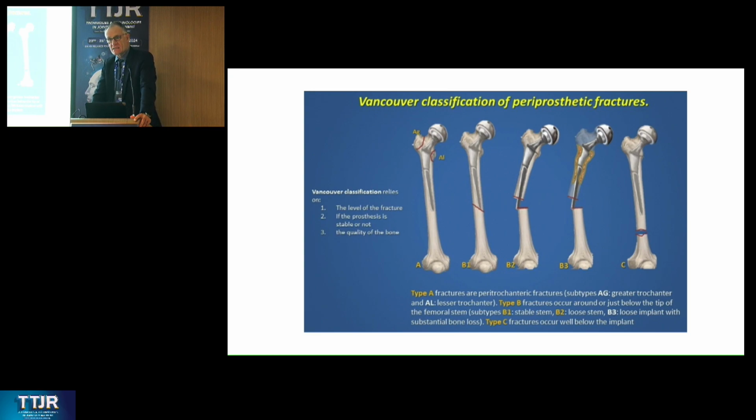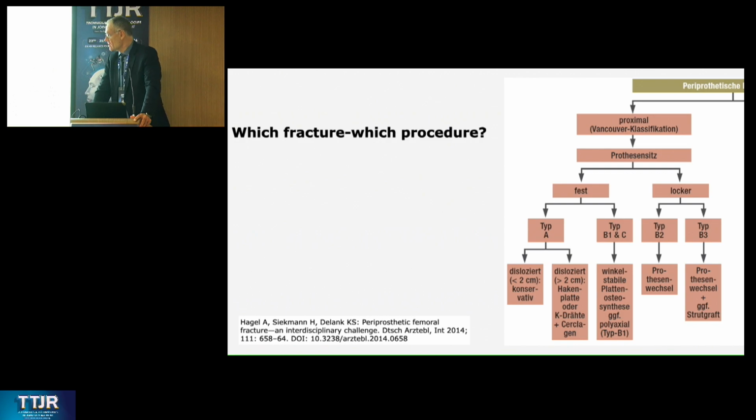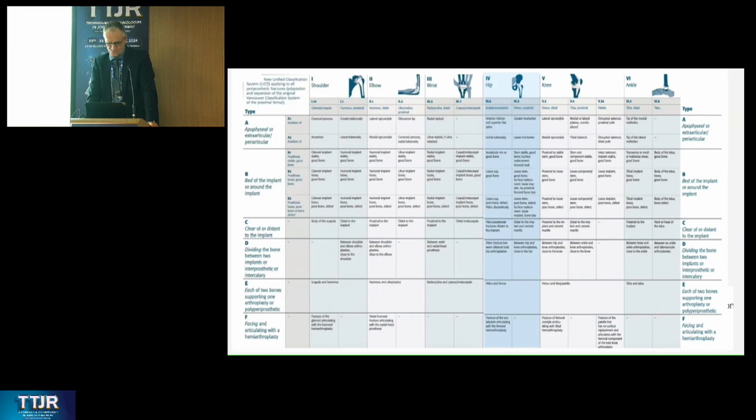The C cases are the ones that we are not yet fully resolving, but I think there are new implants on the horizon. Which fracture, which procedure? Again, I apologize for the German publication, but I think this gives you a very nice overview of how you should treat periprosthetic fractures, and we are going to talk about those ones: the ones where we do a hip revision, or a hip revision along with additional procedures like a strut graft. So those are the cases that I was asked to talk about.